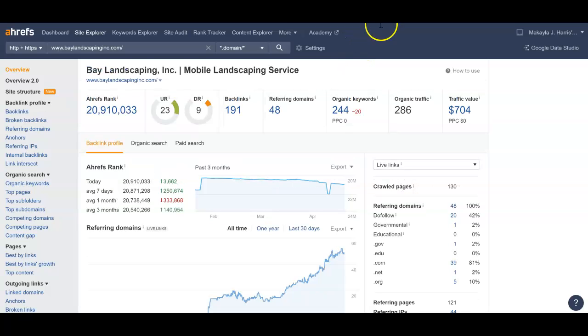Now, if we take a look at your top competitor, you can go in and go after their backlinks and referring domains. But like I said, make sure you're going after those that are powerful, dofollow links that are relevant to what you're trying to rank for. The next thing will be those keywords that I told you about.